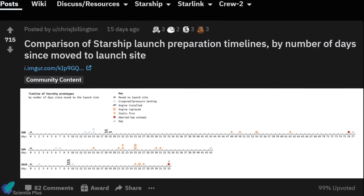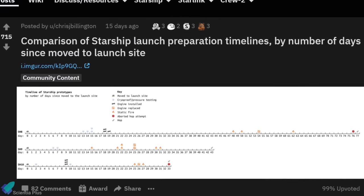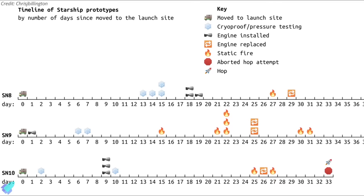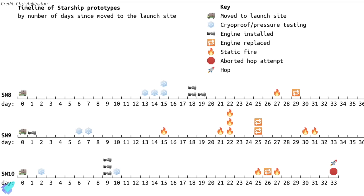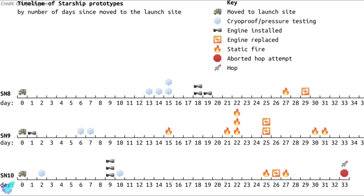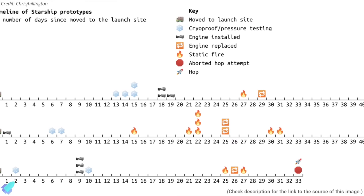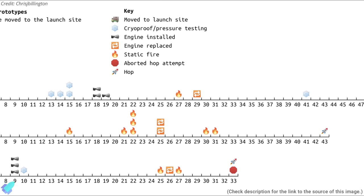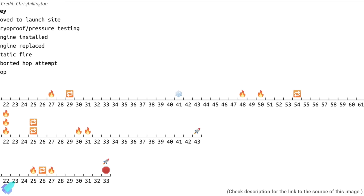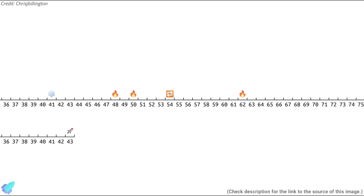A comparison of the Starship launch operation timeline shows us that SpaceX has been gradually speeding up the test flight process over time. Starship SN10, the first prototype of its kind to land in one piece, took just 33 days to go from pad arrival to liftoff and spent just 8 days between its first static fire and launch attempts. The same feats took Starship SN8 77 and 50 days respectively, with SN9 splitting the difference at 43 days from transport to liftoff and 28 days between its first static fire and launch attempts.